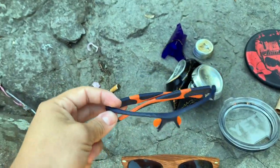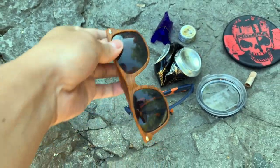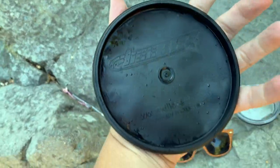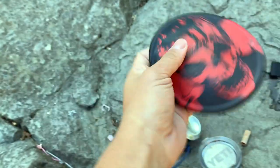Some of these are some nice ones. These are pretty neat looking. They're like a wood finish. A pair of shades. I have no idea what this is. Oh, is that discs? If anyone knows in the comments what this is, let me know.